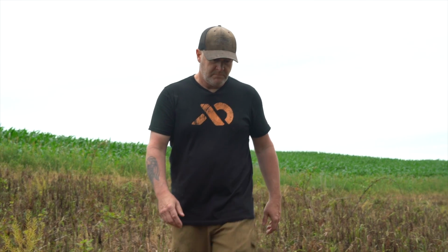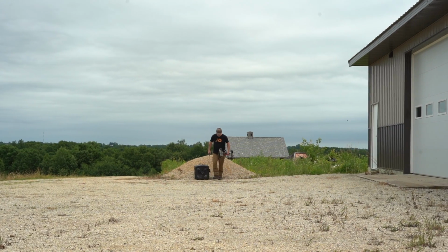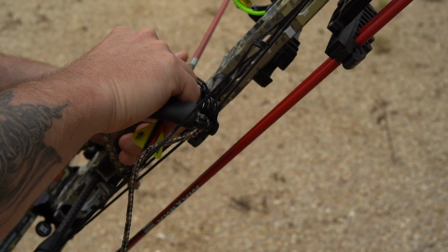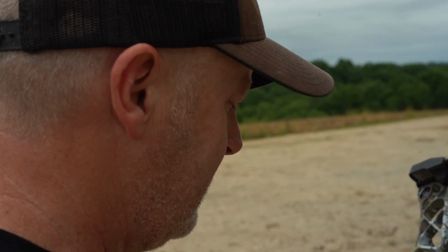Now that brings me into shooting your bow. A lot of us don't have the time to shoot our bows year round. I've tried to shoot mine a little bit during the winter time. Shot last week, gonna shoot again this week. But people say just shoot every day all year long, or shoot at least once a week.